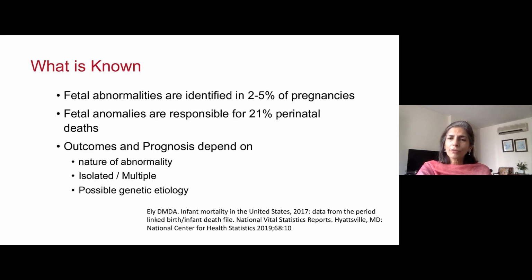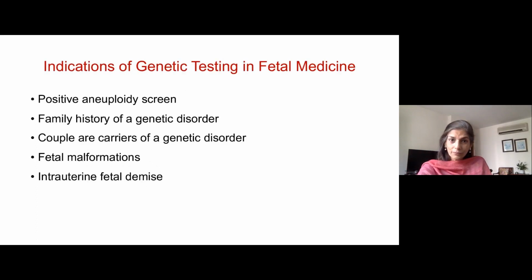The outcome, if a fetal abnormality is identified in pregnancy, and the prognosis of that particular abnormality would depend, of course, on the nature of the abnormality, whether it is isolated or there are multiple malformations, and if it is of a possible genetic etiology, or an isolated developmental malformation, or because of some intrauterine infection. So, what are the indications of genetic testing in fetal medicine?